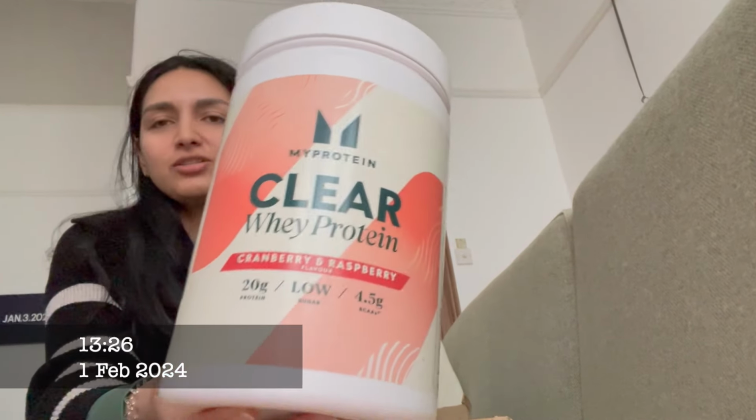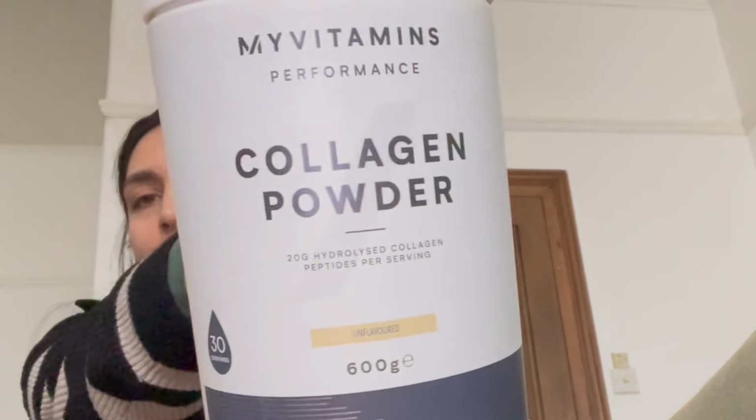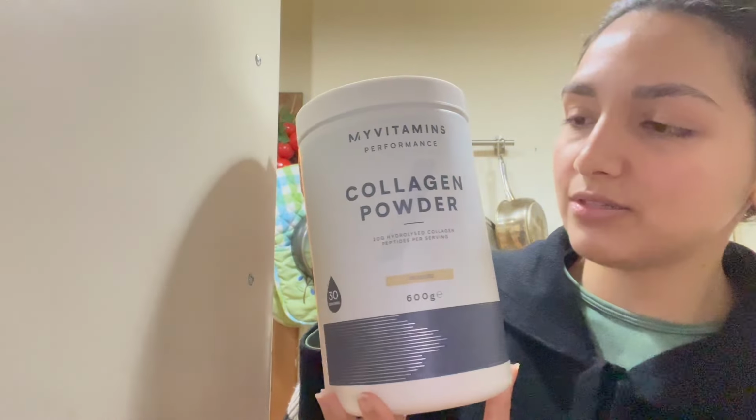I ordered 2 things from MyProtein. Clear whey, just another way to get protein into my diet. The second thing I got was this collagen powder. I'm gonna test this out by adding it to my coffee.